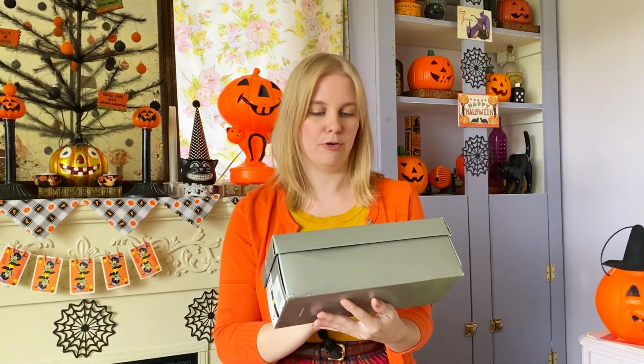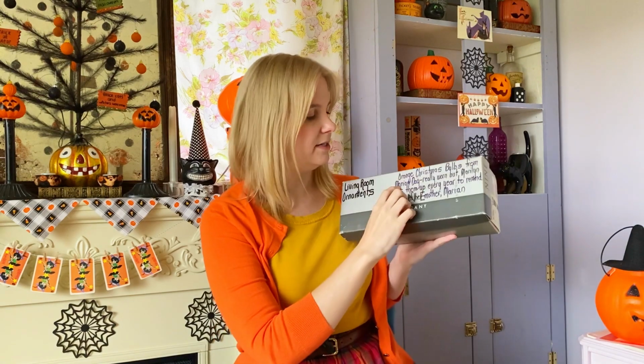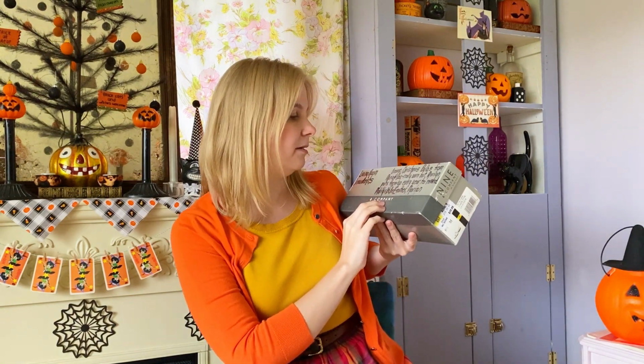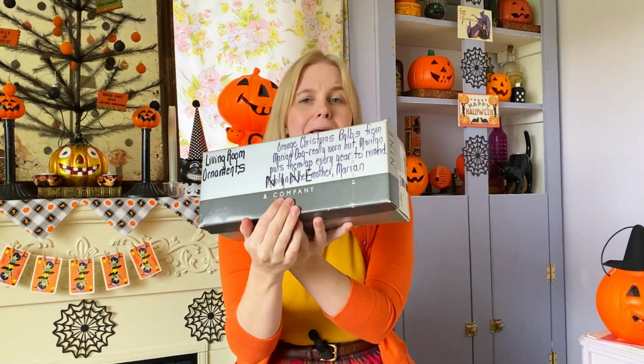It says living room ornaments, orange Christmas bulbs from Marion Day. Marion Day is capitalized, like it's a holiday. Really worn out, but Marilyn puts them up every year to remind Marilyn of her mother, Marion. How sweet is that? So I'm excited to have these ornaments and put them up, and I will also put them up in memory of Marion.